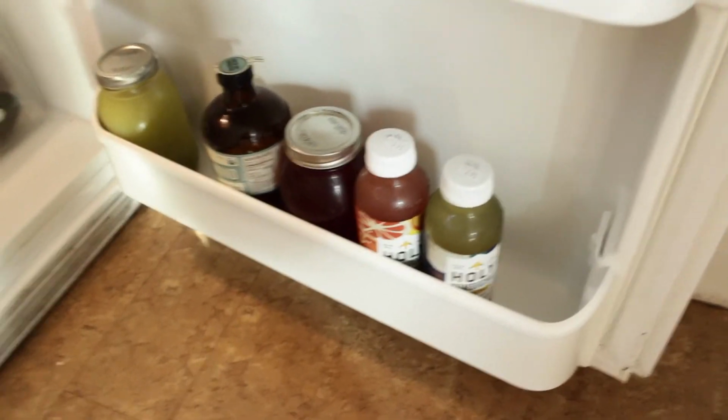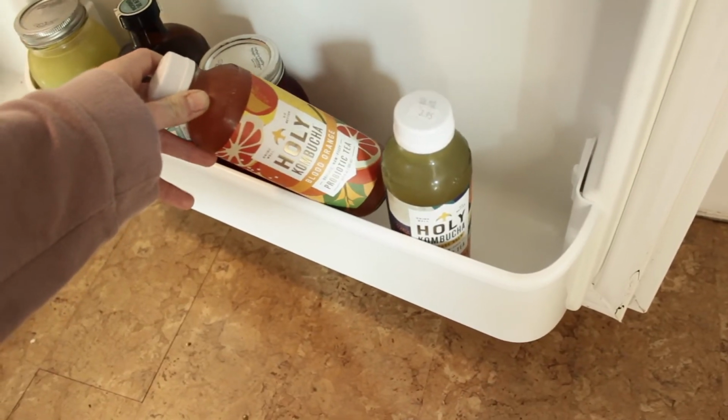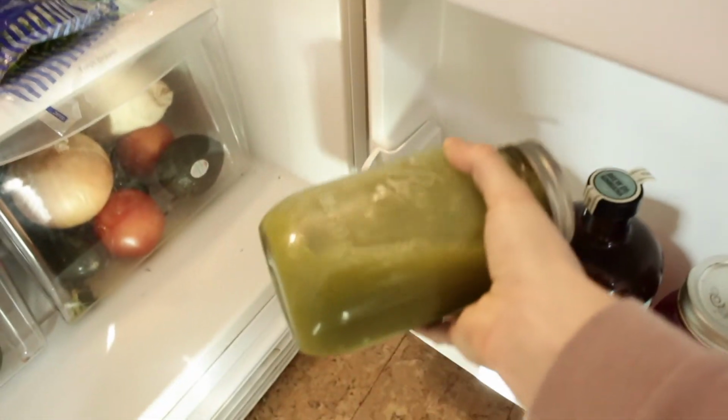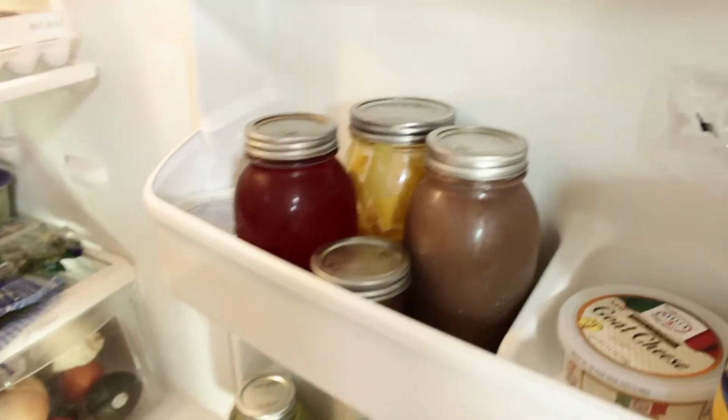This is the kombucha brand I drink because they stock it at work, and it's the Holy Kombucha. It's actually based in Fort Worth, Texas, which is pretty cool. Some juice over here that's left over. I usually make a ton of juice and just keep it in the fridge throughout the week so I can drink. So yeah, more juice.